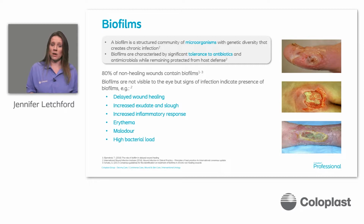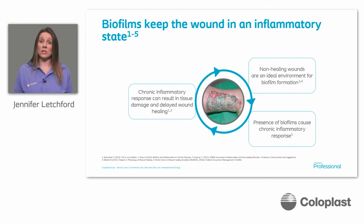In order to manage biofilms, it's important that we do remove as much of the biofilm as possible or disrupt that biofilm before we add our treatment. Without disrupting that biofilm, you're not going to get the best out of the selected treatment, so an antimicrobial, for example, because it's not going to be able to penetrate through that biofilm. So manual removal or preparation of this is really key.